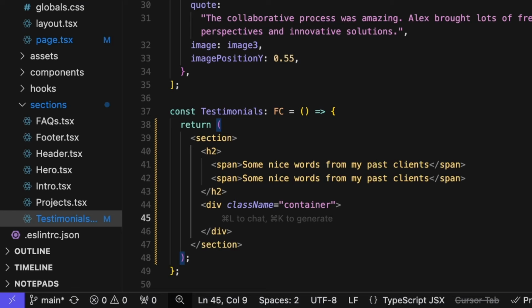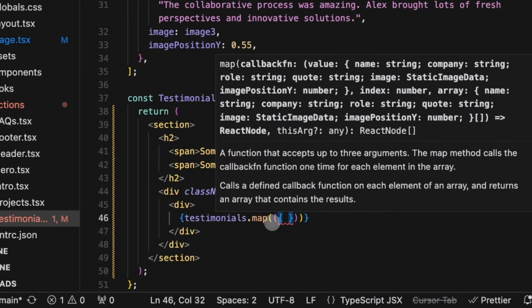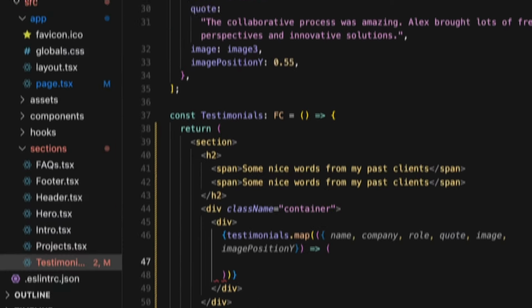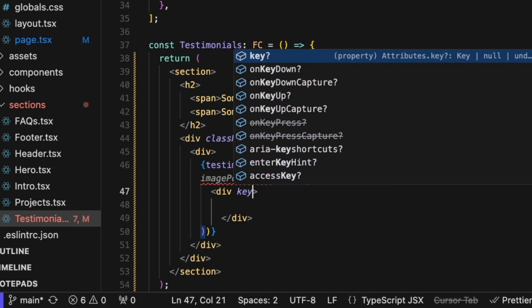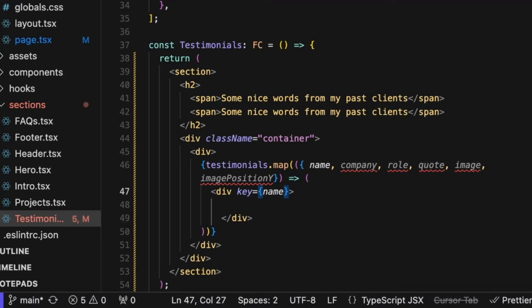Inside the container, we're going to have a div that's going to hold all of our testimonials. And then inside of that div, we'll map over our testimonials array. So I'm going to say testimonials.map. And then for each testimonial, we're going to destructure the name, company, role, quote, image, and image position Y. And then we're going to return some JSX for each of these testimonials. Each of those is going to have a div that surrounds our testimonial. That div is, of course, going to have a key to keep React happy. So I'm going to say key equals, and we're just going to add the name here because that's a string that's unique to each testimonial.